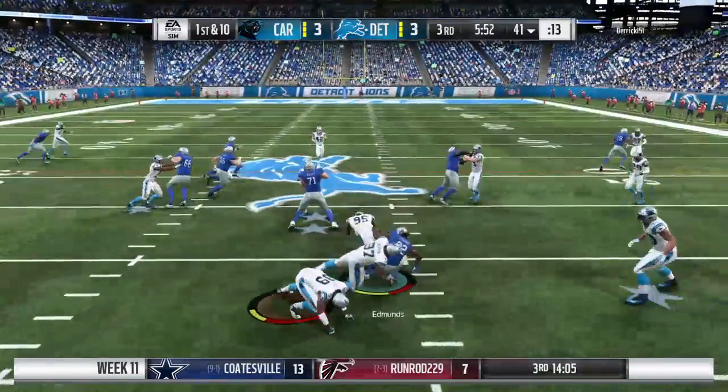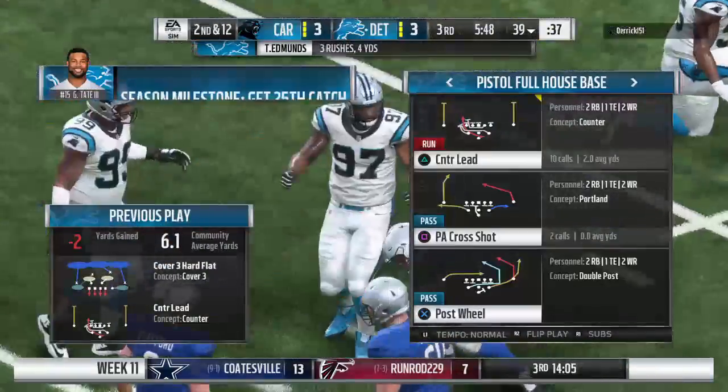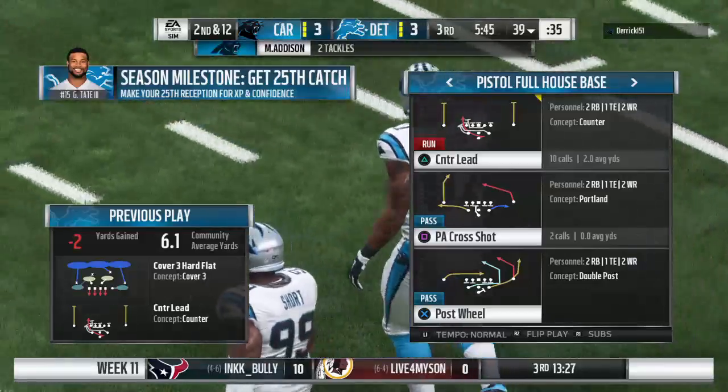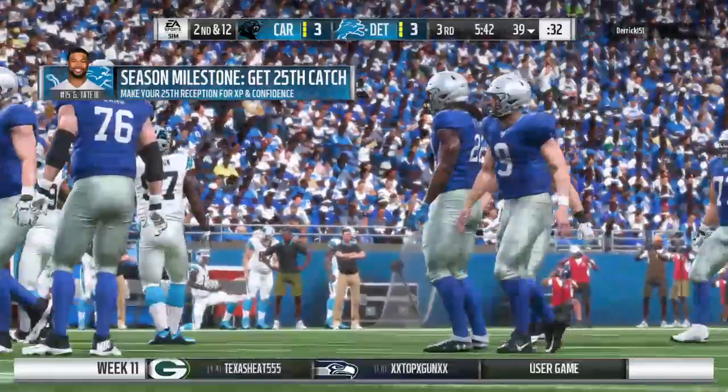Running game working. They'll stick with it on first down. And that play going absolutely nowhere as he's belted before he could get out of the backfield. It'll wind up being a loss of 2. And it'll be 2nd and 12.